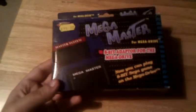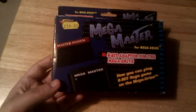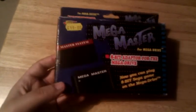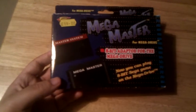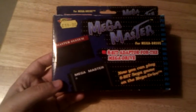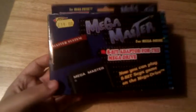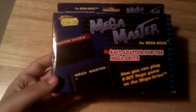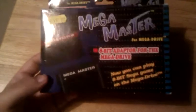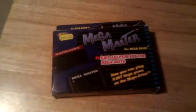Now, I have a Model 1 official Sega Mega Drive adapter, but I don't currently use a Model 1 Mega Drive. I use a Model 2. So for those that saw my last pickups video, I picked up Ninja Gaiden for the Master System, and I've been dying to play it, so I opted to pick this up instead. Got this on eBay. It's not the official, but it does work. It works perfectly well, and the official Model 2 Master System converter goes for a lot of money, so I opted for this cheaper alternative instead.